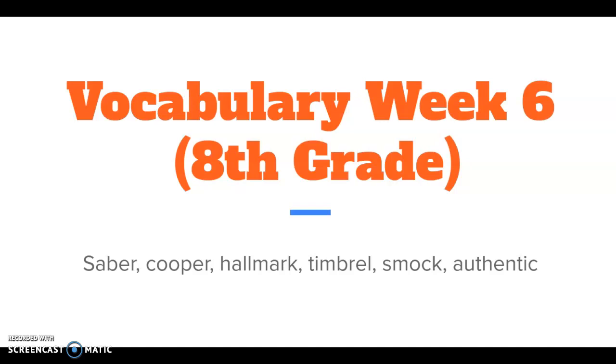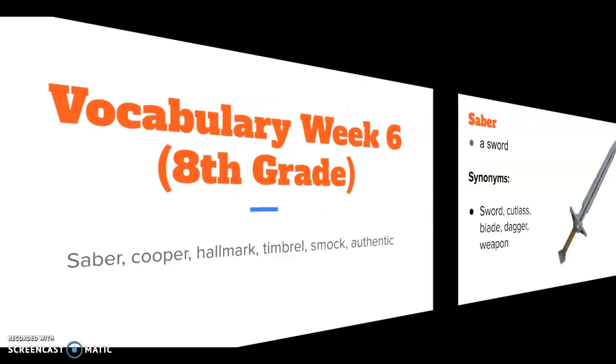And the words this week are saber, cooper, hallmark, timbrel, smock, and authentic. Let's jump into that first word and find out what it means.